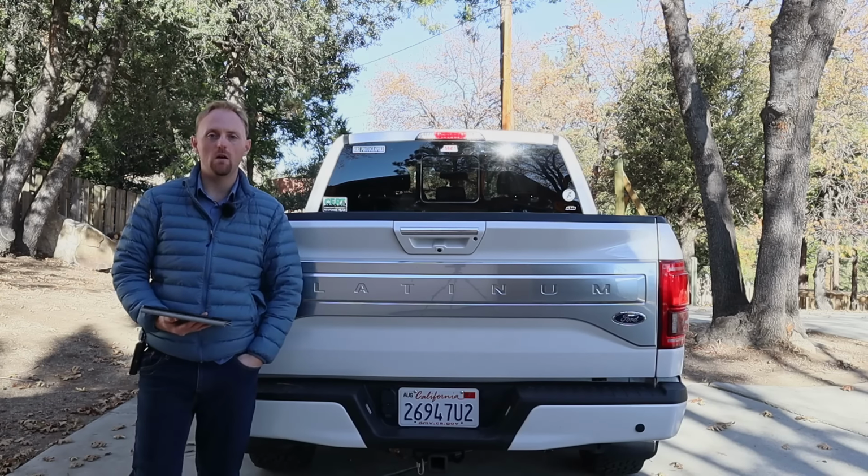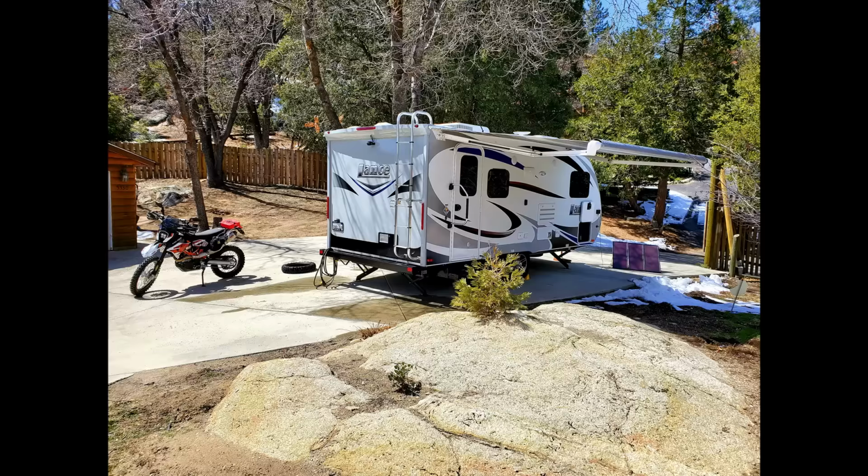So when we traded in our R-Pod trailer for a larger and heavier Lance trailer, that's when things started to shift.